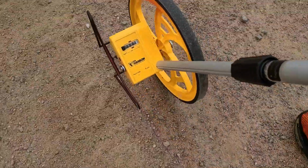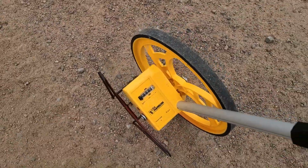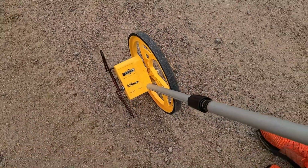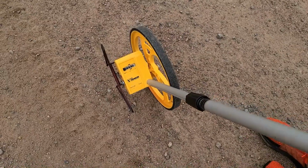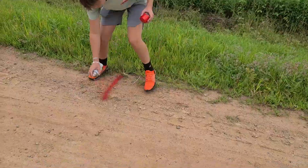And we are going to switch off. Okay, go. All right, guys, there we are, getting to 660 feet. Right there. Jack, draw the finish line. Spray the finish line. Do your thing. I'm gonna be right here.